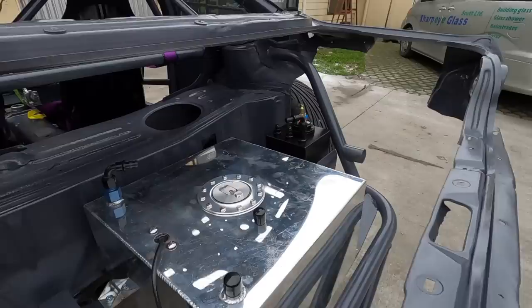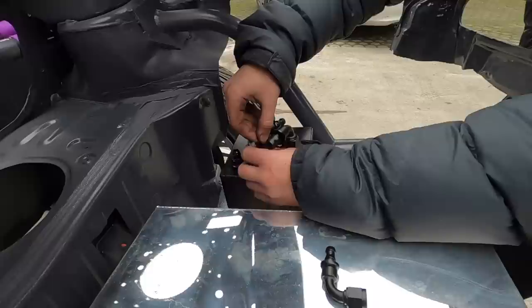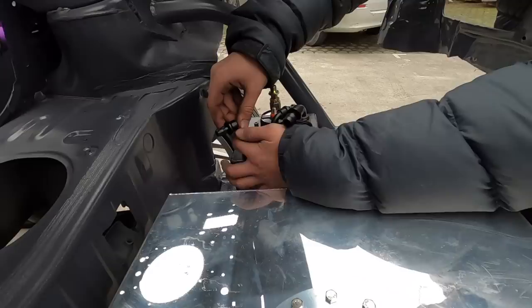And then we got two 90 degree dash 6s. We've got one here, so this is for the lift pump. Then we've got our return from the rail, as Robbie's shouting in there.